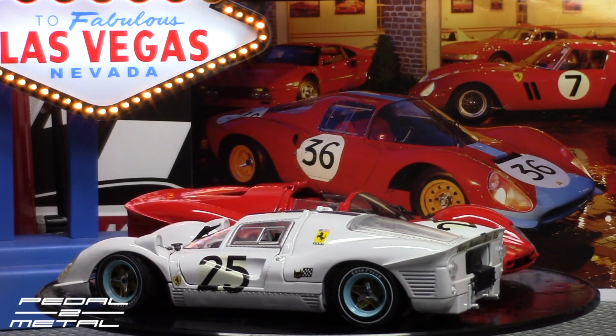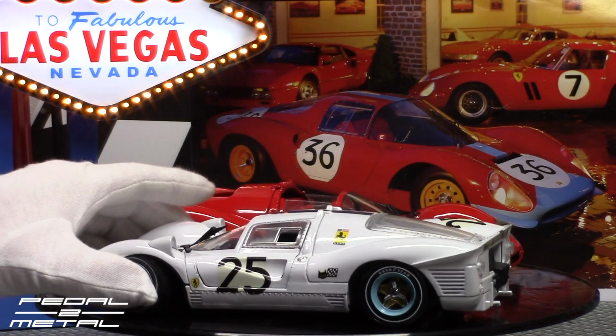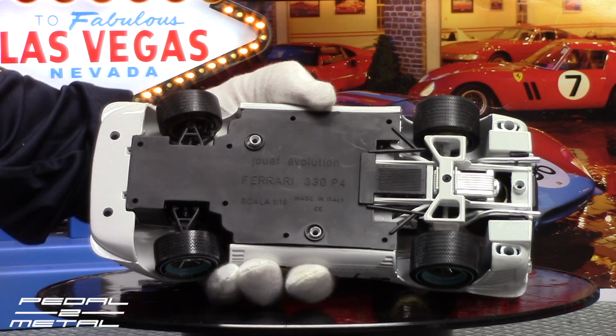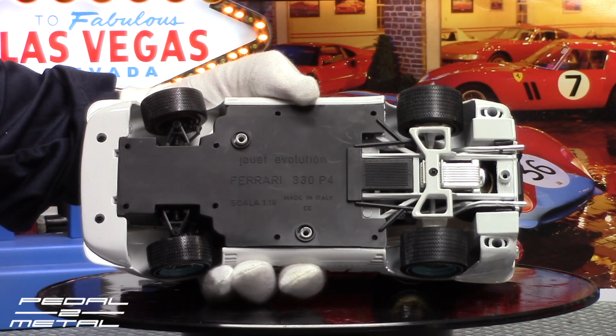Now we have both examples here from Jouef. We have the North American Racing Team example, which is the hardtop coupe, and these are made in Italy. I'm sorry, I think I said China earlier. I didn't even notice that, but there's the bottom of them. Some fat tires on there.